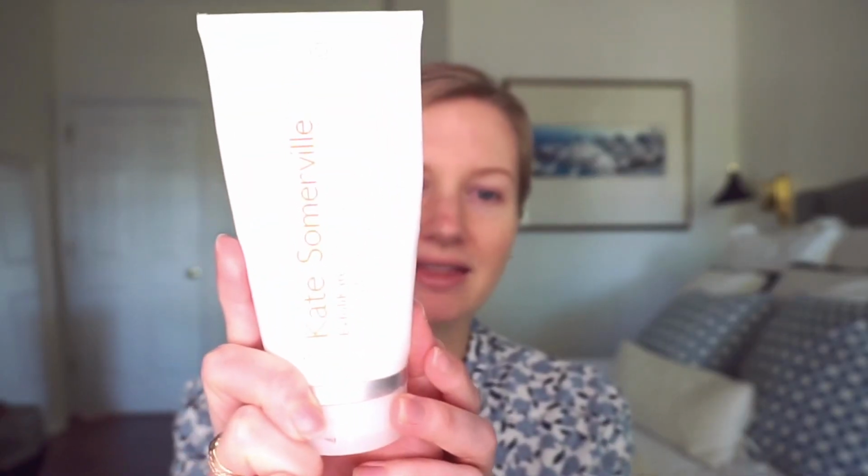So the first product I used when I was in the shower was Exfoliate, and this is from Kate Somerville. I love this product. It has a little bit of cinnamon to it, and it kind of tingles your skin, which I really like. And I love that this exfoliator is super fine, so I feel like it really does a great job exfoliating my skin, and I use this about 3 times a week.